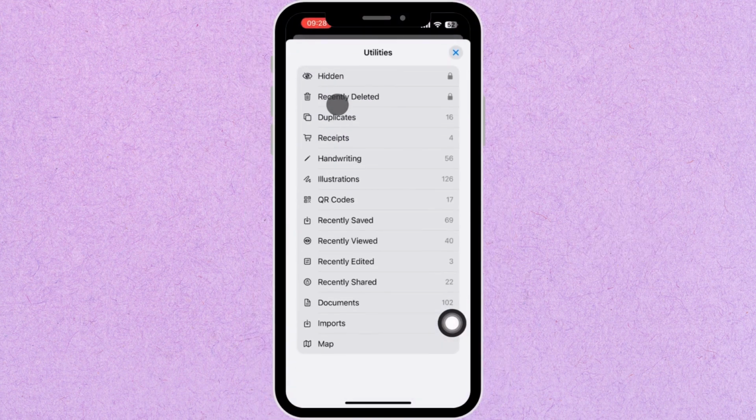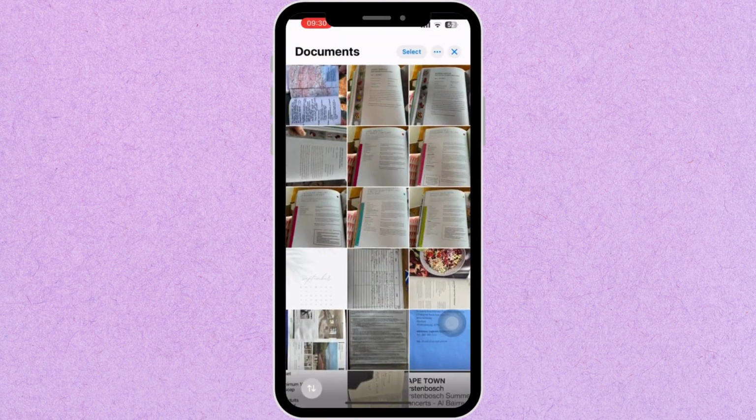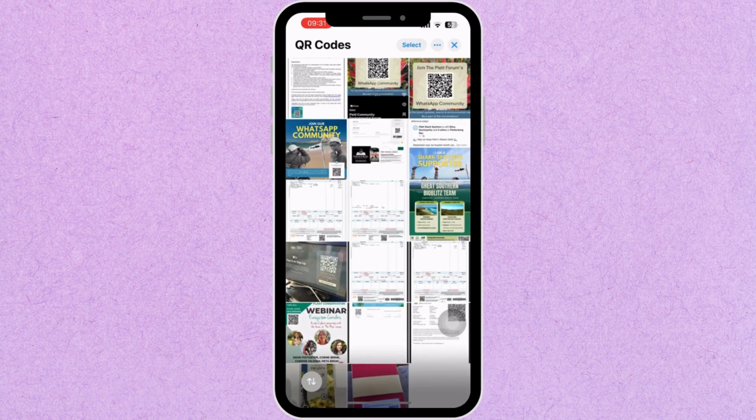One of the best new features is the new Utilities section, which groups specific photo types together, such as documents, receipts, and you can even keep track of your QR codes. So you don't have to spend a long time scrolling through all your photos trying to find the ones that you need.